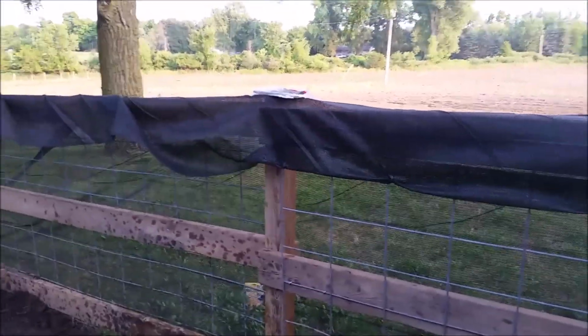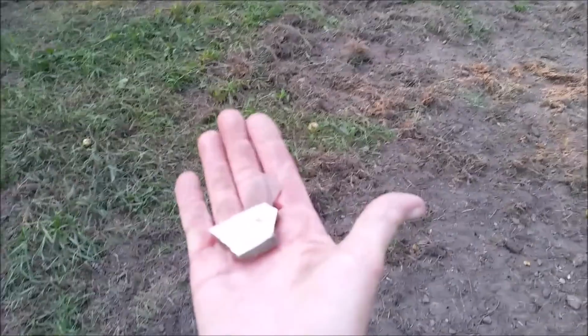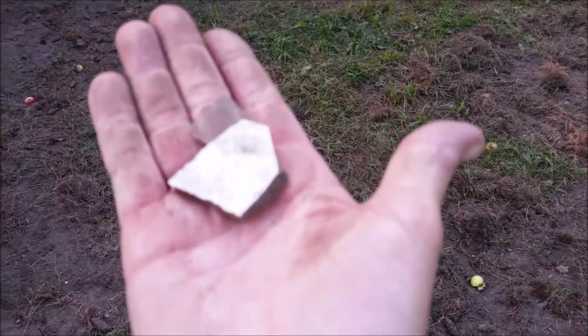Also, I've got it on the outside. They have no reason to want to climb. They've got their apples and their corn, and they dump their water. They also are very busy snouting everything up. I go through, I found some glass and some pottery. It's everywhere in this pen.